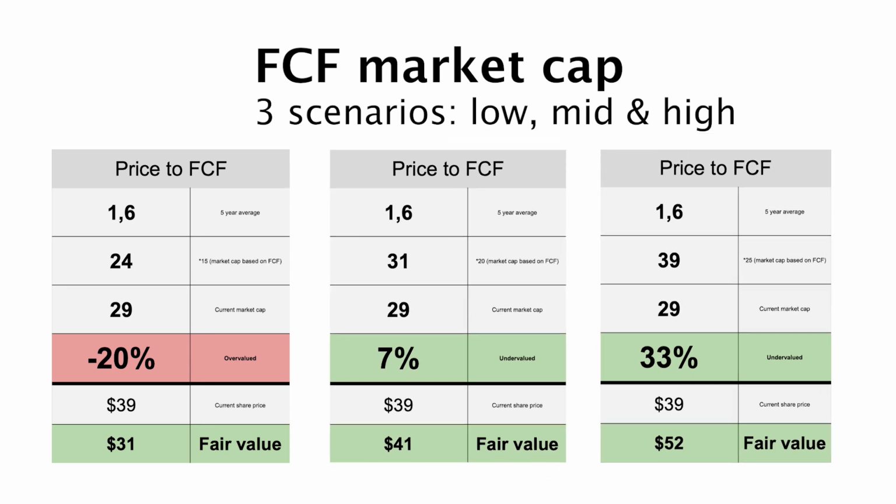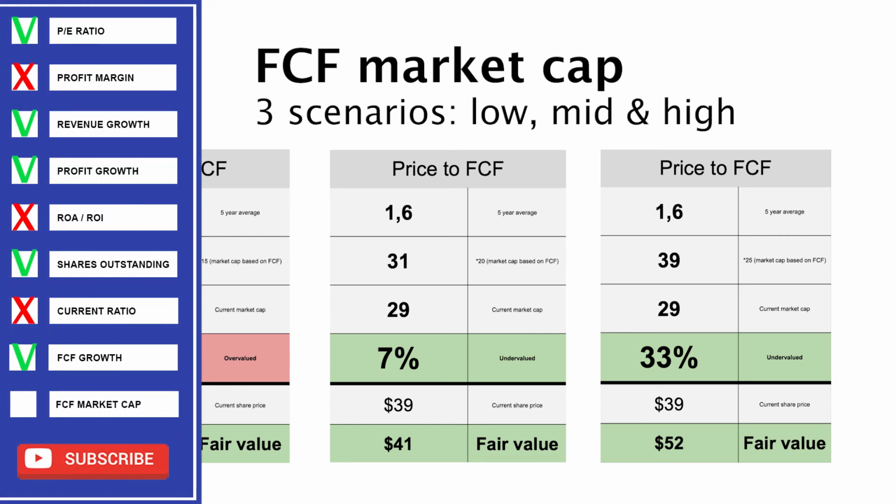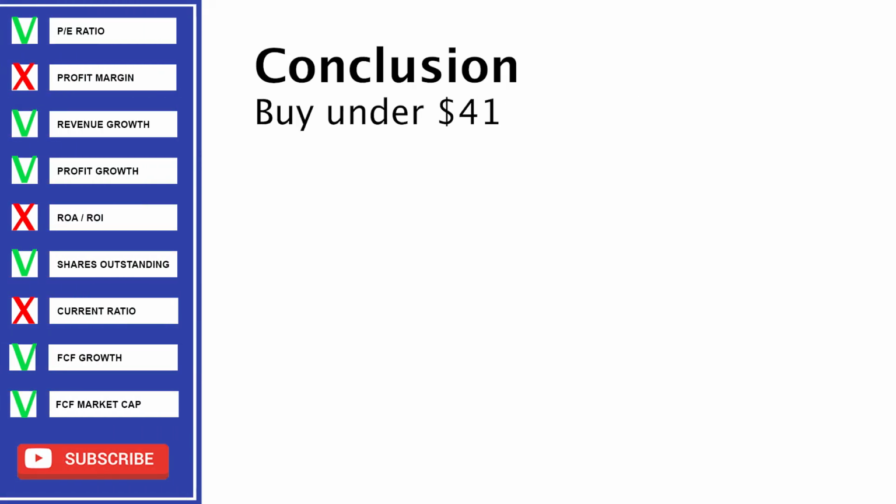Personally, I think Kroger is between the low and the mid multiple. So, to be more specific, between the price range of $31 and $41. They are currently around $39, so for now, it's a check mark. Kroger is a buy for me because of these fundamentals. The profit margin and the current ratio are of course important, but it's related to the food retail sector. I will buy Kroger below $41 because I think that's a fair price for them.